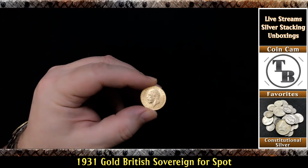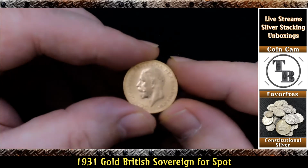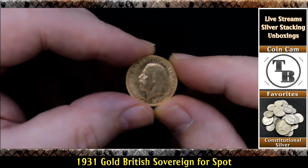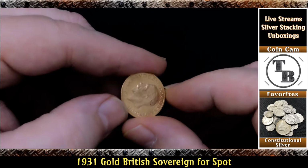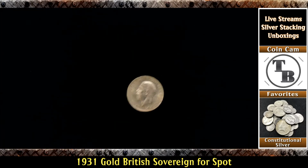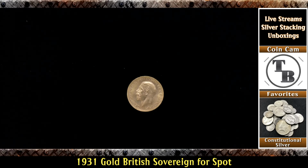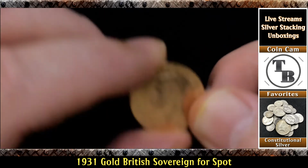And there she is. Let me push my camera down a little bit. Let me zoom in here. What we have is a British sovereign, King George, I believe it was. And yep, you can see George over there. I think it was King George IV. Let me look that up here. What did I buy? Heck, I don't even know what I bought. I know it was a gold coin. So it's listed as a Great Britain King George Gold Sovereign, 1911 to 1925. So I got a random date. Why don't we take a look and see what that date is.